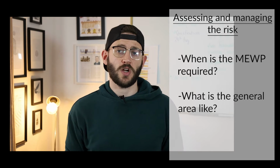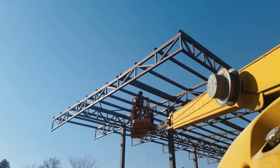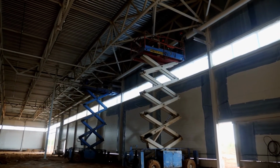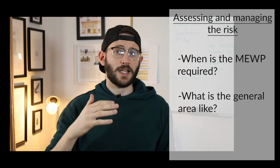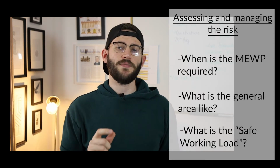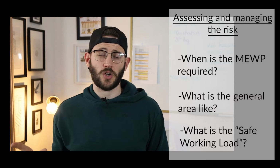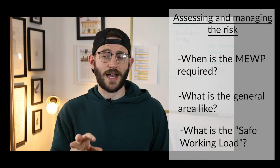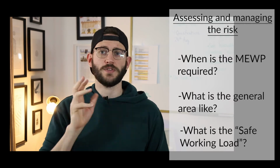Consider overhead obstructions. So things like overhead cabling, things like if you're raising up the MEWP, is the person likely to be crushed between the MEWP and the roof of the building, for example. If there's something above their head, that's likely going to instigate you needing a hard hat. Think about the SWL, the safe working load for the MEWP. This is normally printed on the device and in the documentation it will come with the MEWP as well. And that's going to tell you how much weight that can take, e.g. number of people and tools and equipment and supplies and so on and so forth.